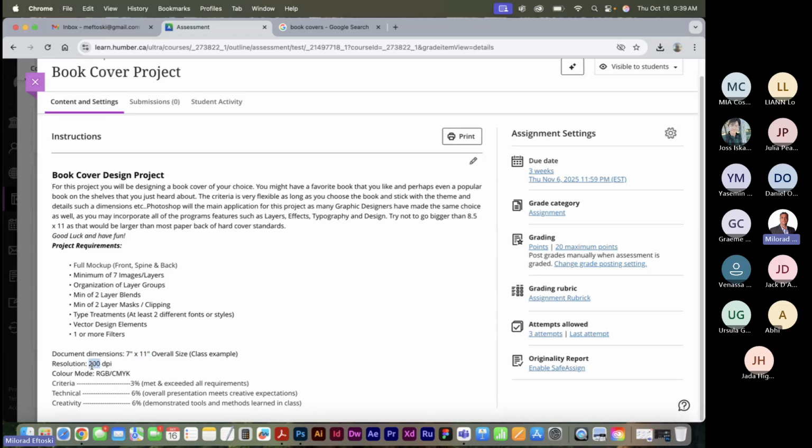The resolution, I kept it at 200 dots per inch because it's for print. And between 200 and 300 there's not much difference to note. So I think 200 is more manageable when you get sources off the internet and things like that. So I kept it at 200. In the color mode, you can work in RGB, but when you output it, you're going to put it to CMYK. So that's why I put RGB slash CMYK. Also, there are books that you can publish on Kindle and other forms of ebooks. So for that reason, you have to have an RGB version. But when you print a book, you have to convert it to a CMYK version. So you have to do both.